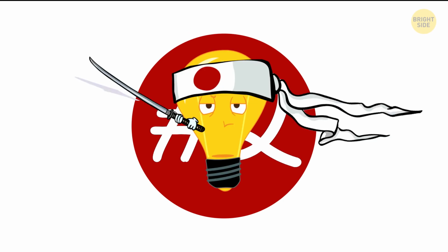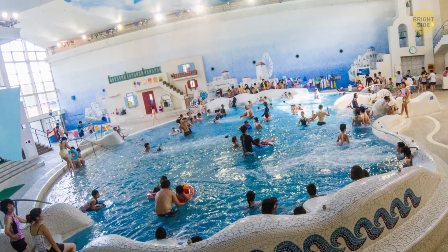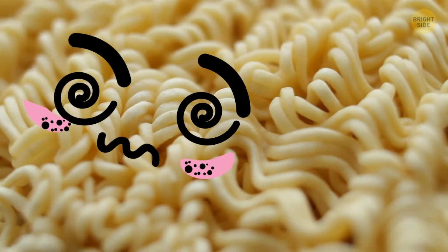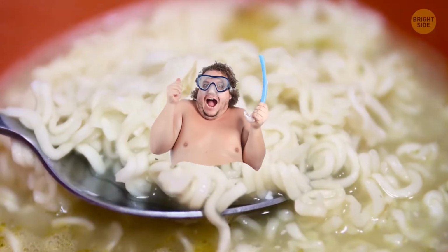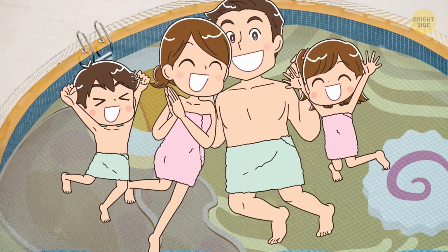2. Ramen noodles bath. The Unison Spa Resort in Hakone offers its guests the pretty unique experience of splashing around in a vat of pork soup and ramen noodles. While this may sound crazy to many people, the Japanese believe that soaking in such a bath is good for the skin because a broth made of pork is rich in collagen.